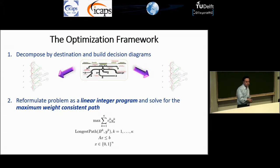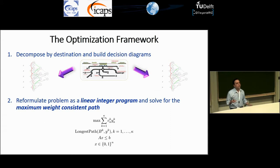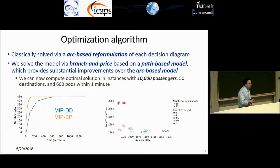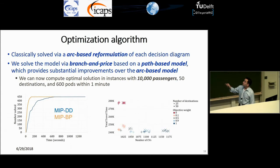Here's the overall solution framework. You take your instance, build a bunch of these polynomial-sized decision diagrams. Pseudo-polynomial actually, depends on the width of the time windows, and that increases the number of arcs. But still, in the instances that we look at, it's a generally reasonable-sized decision diagram. And then you optimize over it concurrently using a weighted consistent path problem. Take-home message, and the details are, of course, coming out. You can read about that soon.